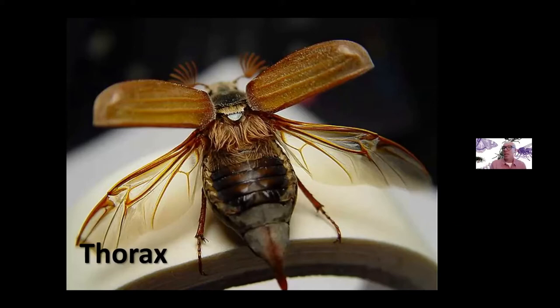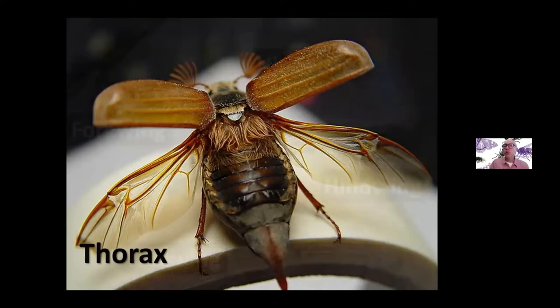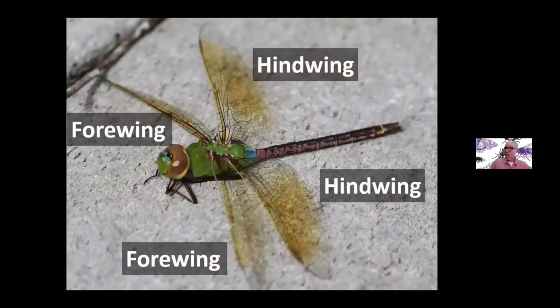And over time, they developed this wonderful system of flight, which literally opened up a whole new world to take over. And the insects certainly did, became very, very prolific. So we have two pair of wings for a total of four. We have in insects two wings in the front and two wings in the back. And those are referred to as the forewings and the hind wings. So two forewings, two hind wings.